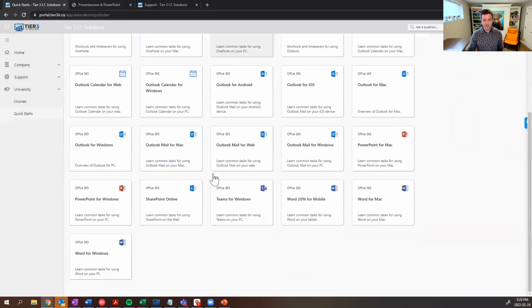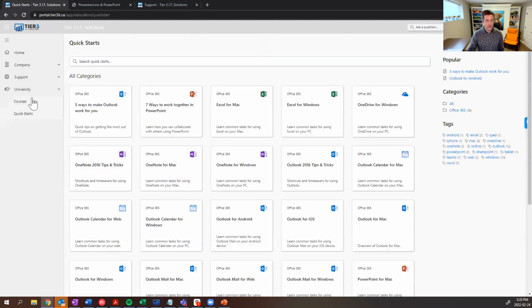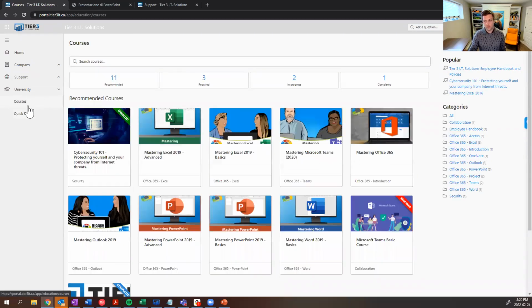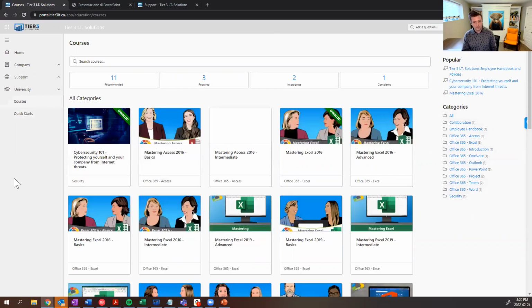So a bunch of different ones focused on the Microsoft suite of products. The other thing that we were really excited about is the courses component. Same deal, when you come in, it looks like this one is defaulted to show you 11 courses, or probably in your case, 10. You can come over to the right, they're categorized here, click all, and it will show you all of them.